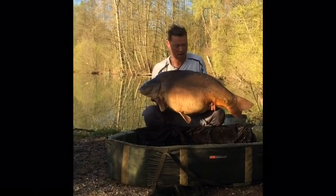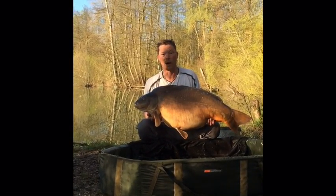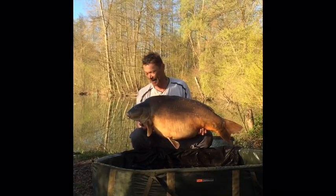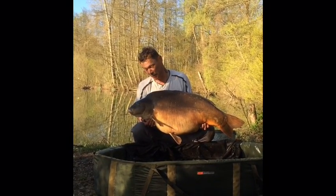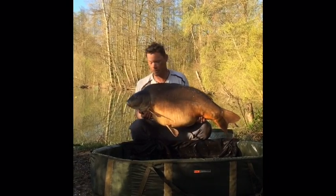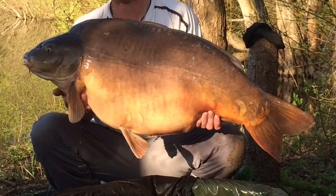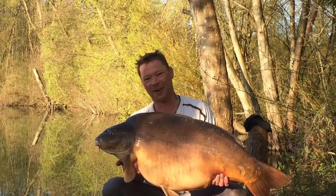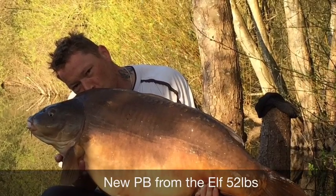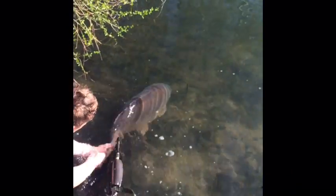And there we go. £52, bang on the money. Couldn't be happier, mate. It's a lovely fish, right? Start to the day, and there's a net with a fish in there. Yes, there's definitely some weight in it. Oh, there you go. Back to catch another year to pleasure somebody else.